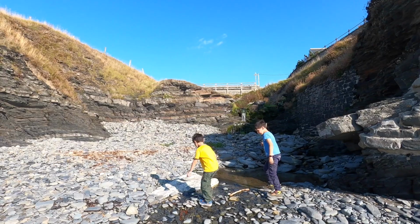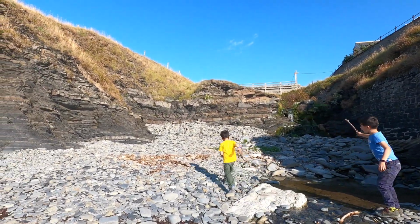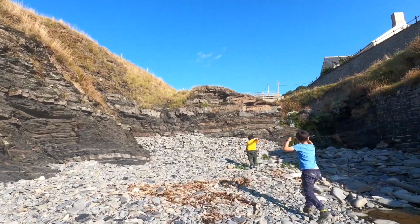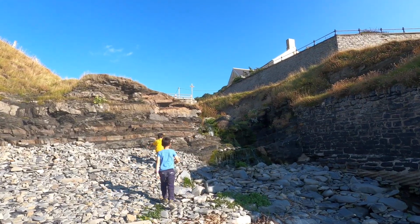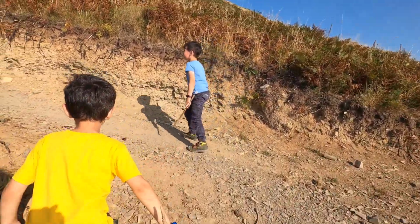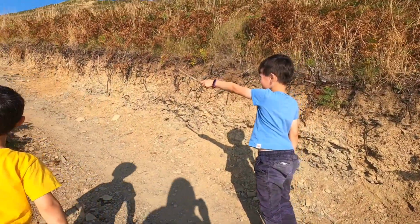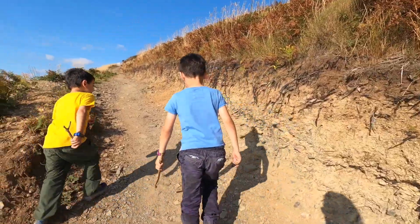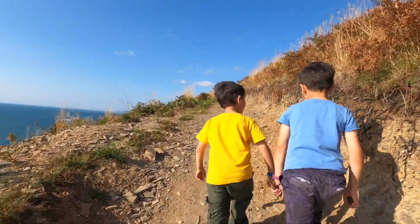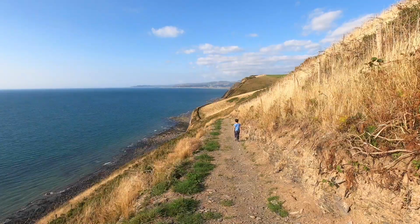Well, we're gonna have to climb up. Well, we have to actually go there? Well, yeah, we have to climb up on the path again somehow. Yeah, we are. You were right, the gate. Oh, good. Let's see from this side.